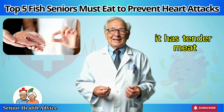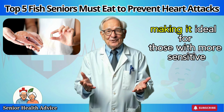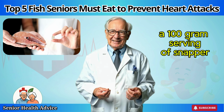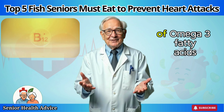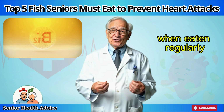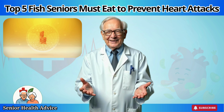It has tender meat, low fat content, and is gentle on the stomach, making it ideal for those with more sensitive digestion. A 100-gram serving of snapper provides between 400 and 600 milligrams of omega-3 fatty acids, offering solid support for heart health when eaten regularly. But omega-3s aren't the only benefit.